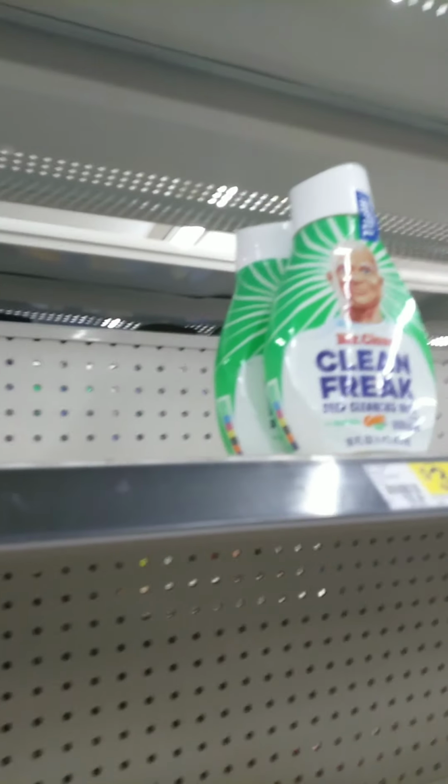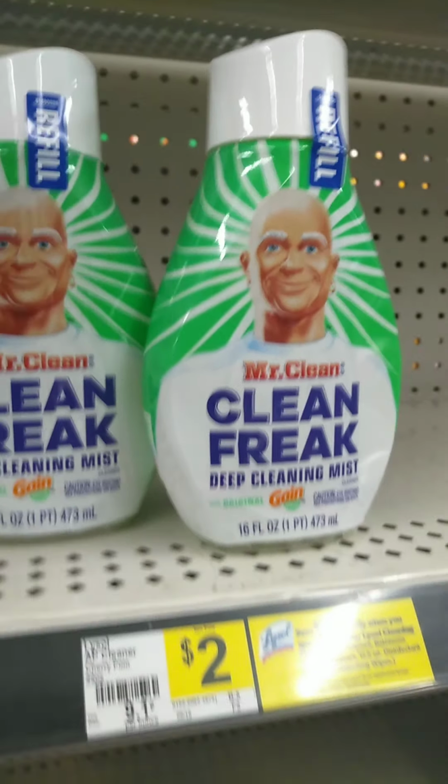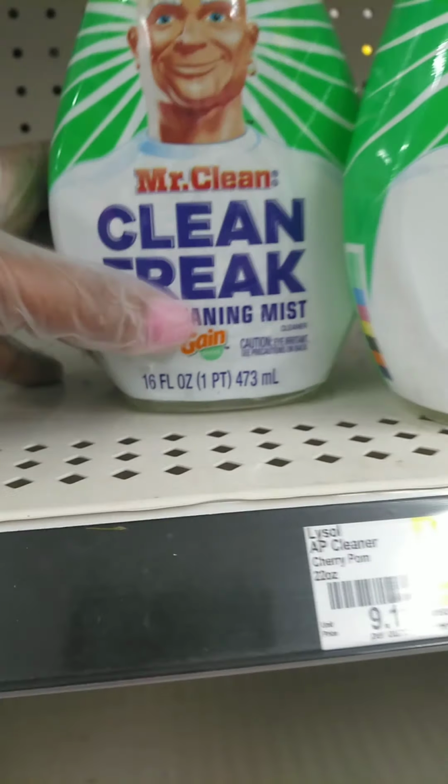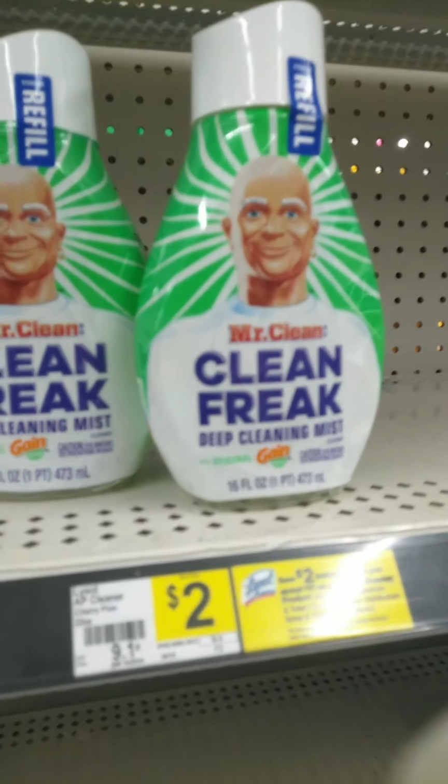The last 2. Oh, thank goodness. Now I gotta make sure I have the coupon clipped, because I wasn't too sure. But last 2, Gain, this will attach. Okay, so let me check by scanning.